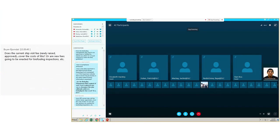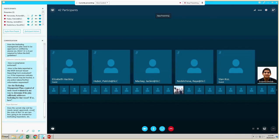So here's another one. Does the current ship visit fee, newly raised and approved, cover the cost of this, or are new fees going to be enacted for biofouling inspections, etc.? So there are no new fees that will be enacted for these regulations. These are part of the Marine Invasive Species Program, and the fee that Brian is referring to here goes into the Marine Invasive Species Control Fund that covers all of the activities for the program. So short answer, there will be no increase in the fees as a result of these regulations, and there's no additional fee as a result of these regulations.